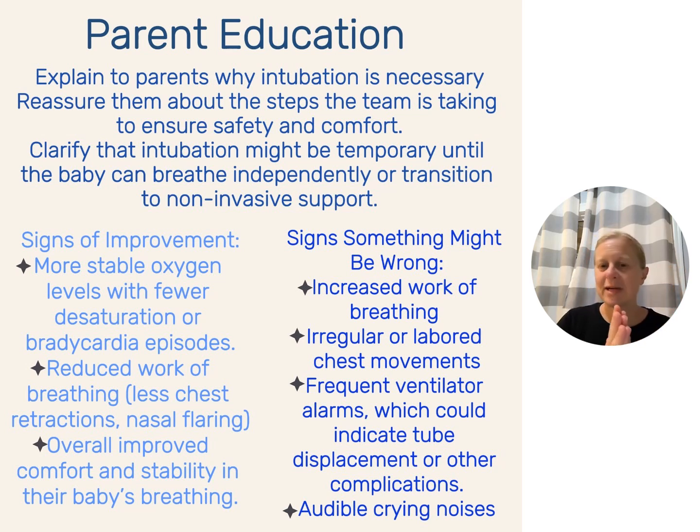So giving them the power, empowering them with the knowledge of, hey, this is what we're going to do. This is kind of how we expect it to go. And then this is how you can watch your baby and tell us what is going on. And if you notice any changes, is going to be transformational in your care of this baby.